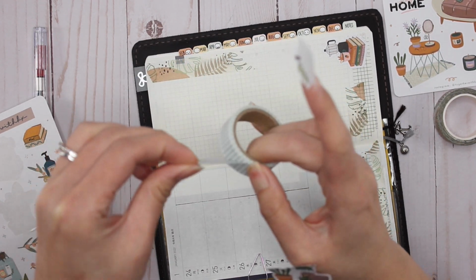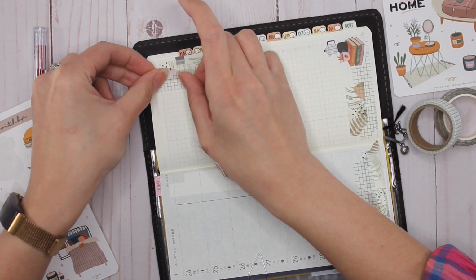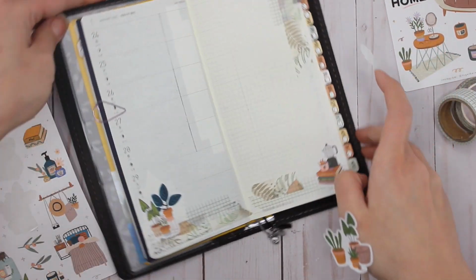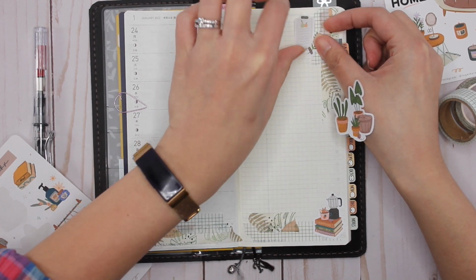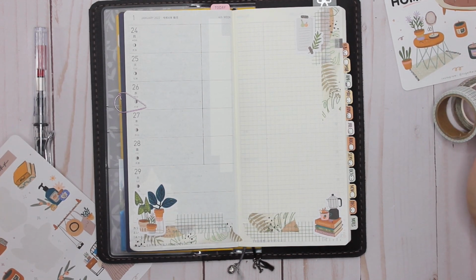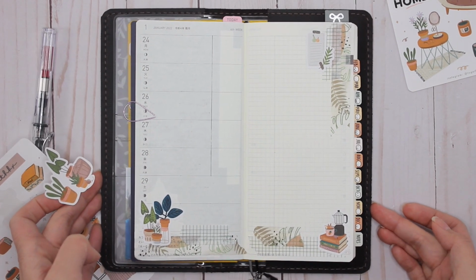Because if you place the stickers in the same spot every week, you're going to have bulk in just that one spot, right? Whereas if you spread it out, it's going to help spread out where the chunk goes. If that makes sense. I can't believe I just said that. It spreads out where the chunk goes.